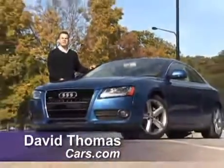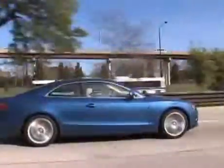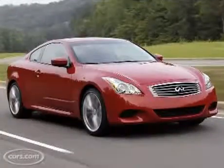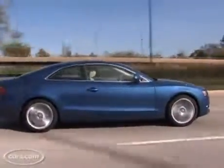We're here with the 2009 Audi A5. This is a completely new entry from Audi in the coupe market, and it competes against luxury coupes like the BMW 3 Series and the Infiniti G37. Today we're going to find out if it really does compete with them in performance as well as in looks.